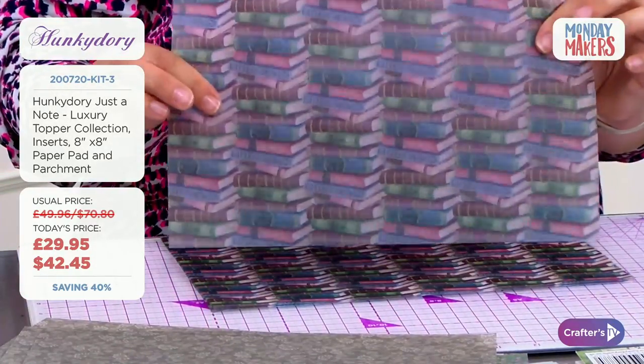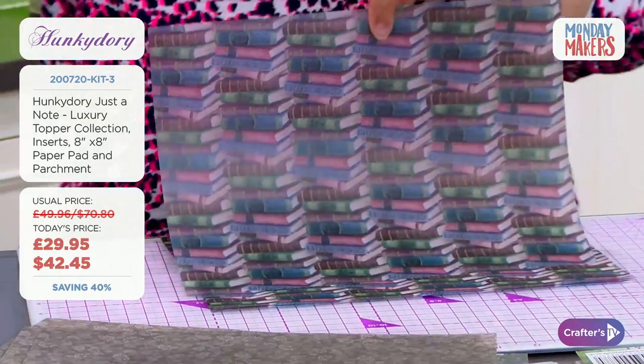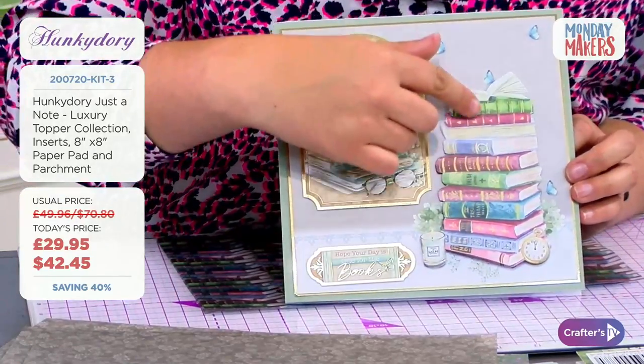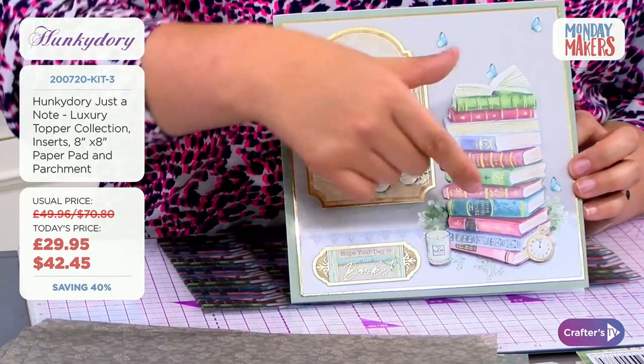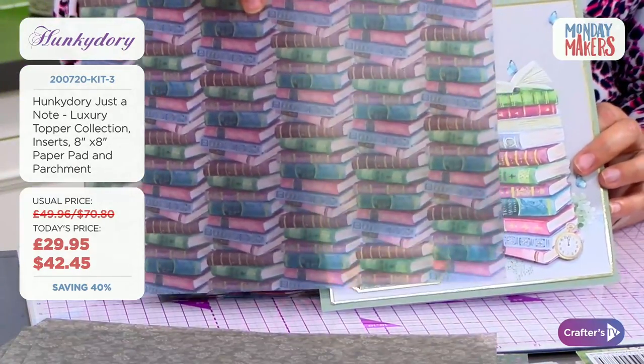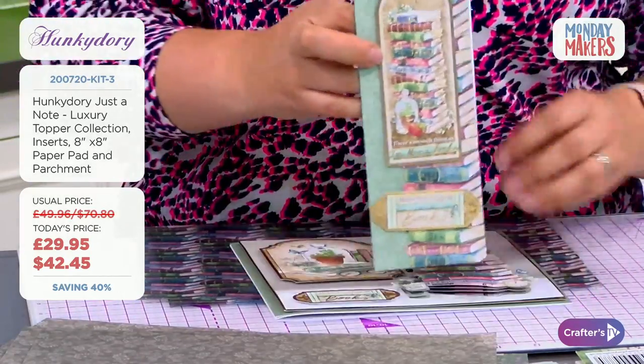So a lot of the cards just have a little bit of this on, and then you'll see these match perfectly. If I just bring in a couple of the cards that Hunkydory have kindly sent us, can you see the topper is these beautiful books, but then that perfectly matches what you saw in the vellum. Perhaps you wanted to do a nice card and wrap it in the vellum, that would look fabulous. Or you see the same books carried all the way through.